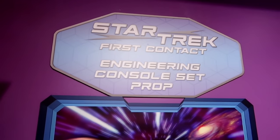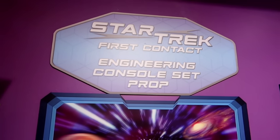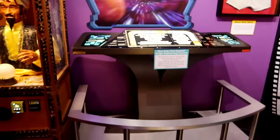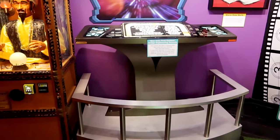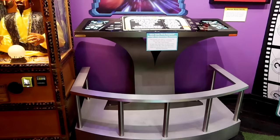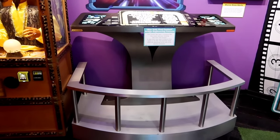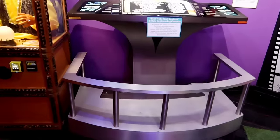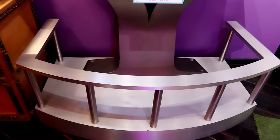I'll take the one you gave me down here instead. Oh, look at this. We have Star Trek First Contact's engineering console prop. And it says it was actually used. It says the console is used in numerous Star Trek motion pictures, including First Contact. To date, there have been 13 feature films based on Star Trek franchise.